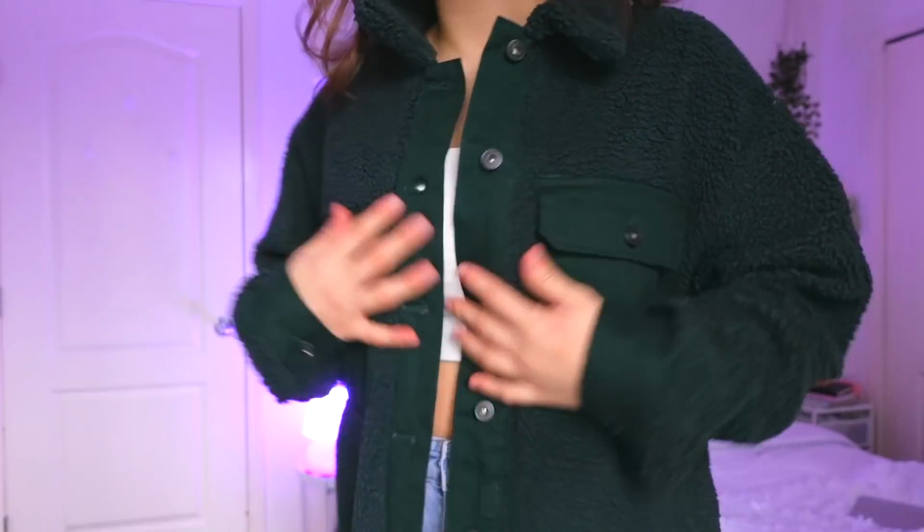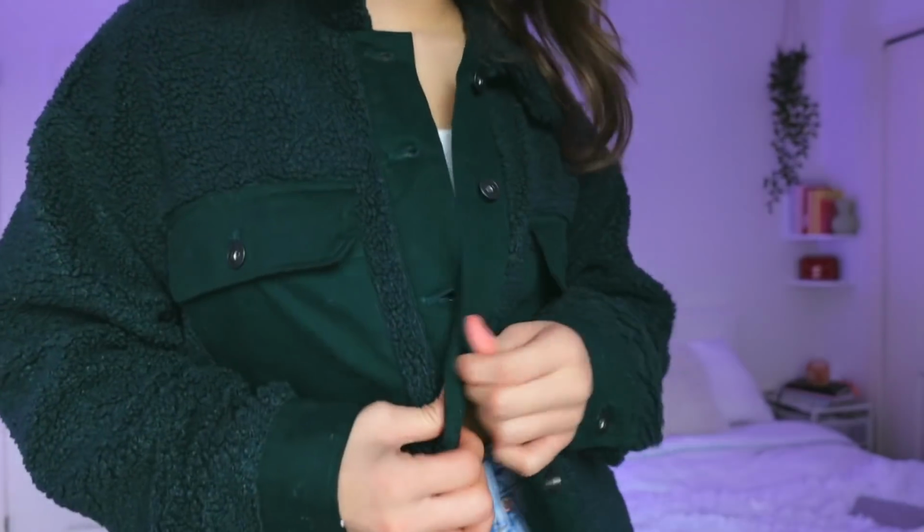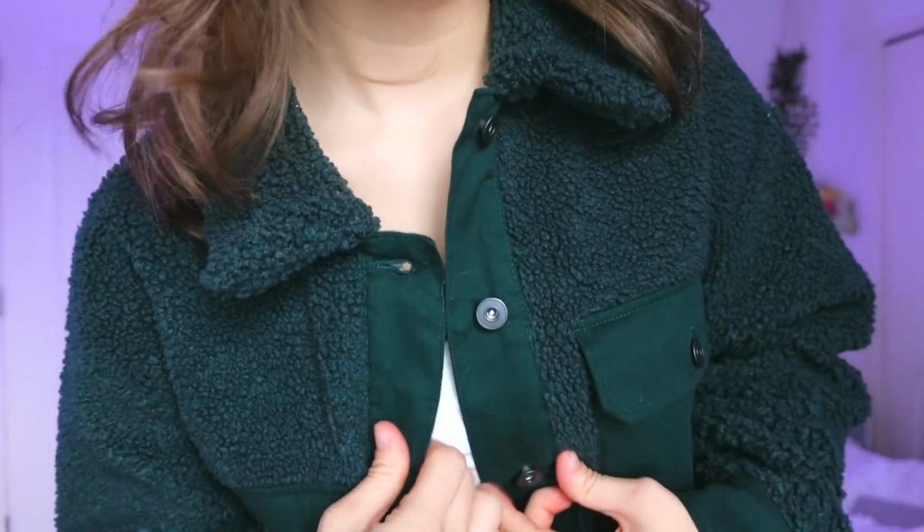Next up, I have my second favorite item that I got, and I actually wore this a lot during the rest of this video, so you're gonna see it, but it is this dark green Sherpa. It's like a coat. It's got pockets on the front of it. I just think it's super flattering, and I think green is such a trendy color right now. Literally all different shades, like dark green and bright green. They're just so cute.